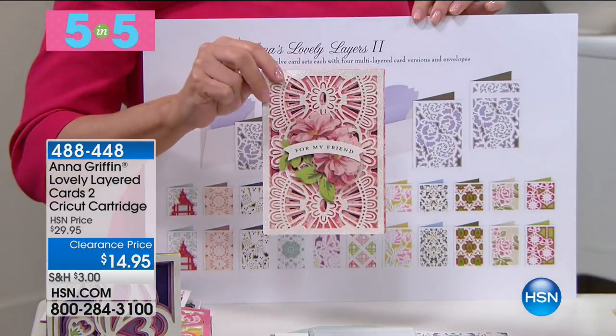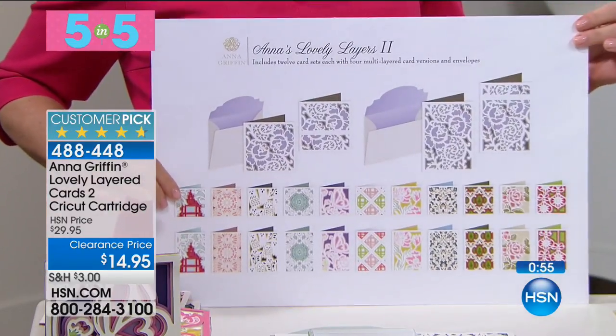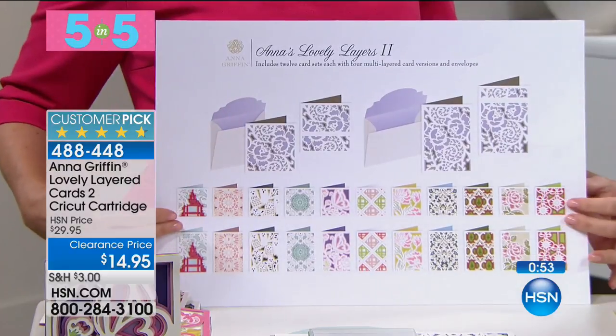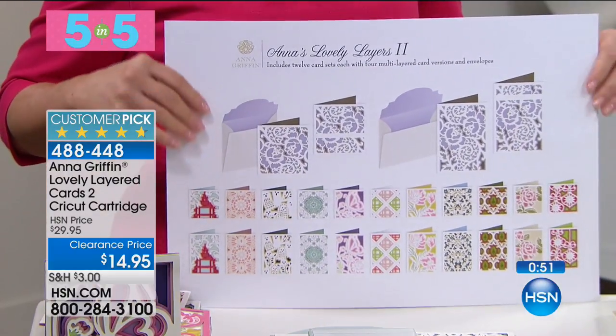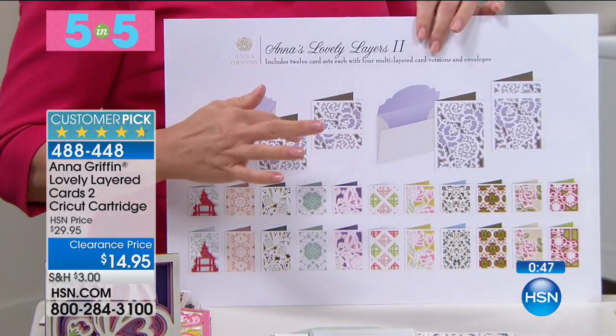Here is the lovely layered Cards 2 Cricut cartridge. It's the only one we have in our 5 and 5. Oh my gosh. All right, 38 different cards. Okay, well, 36 sentiments, 48 cards that you're going to make.